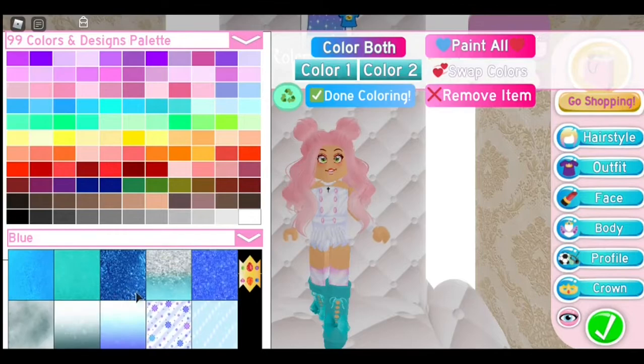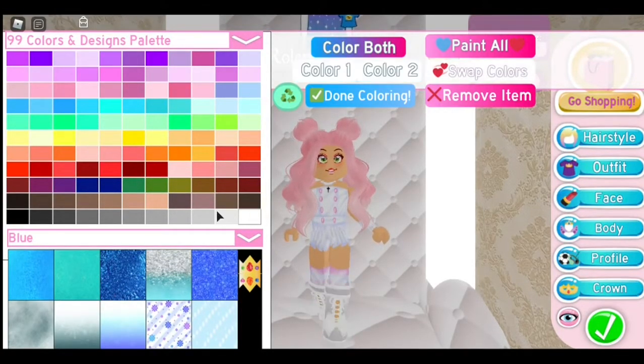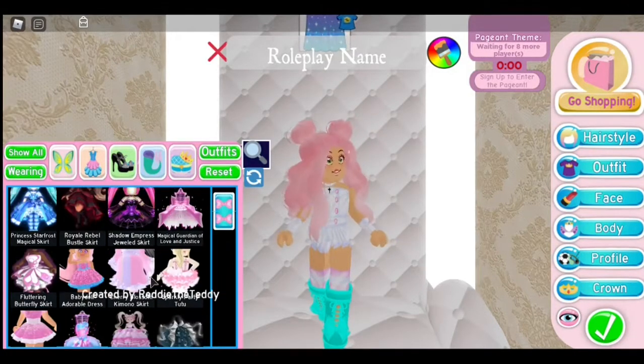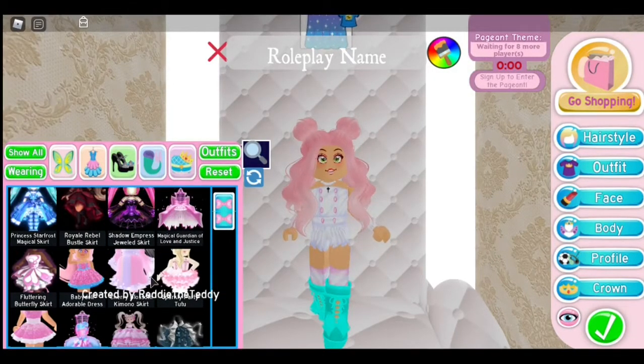No, it can't just be blue, because she literally told me cyan. Yeah, you have to. White would have gone so well. Nope. Alright, cyan. Cyan it is. I'm going to do skirt next, because my outfit definitely needs a skirt. Yeah, definitely.